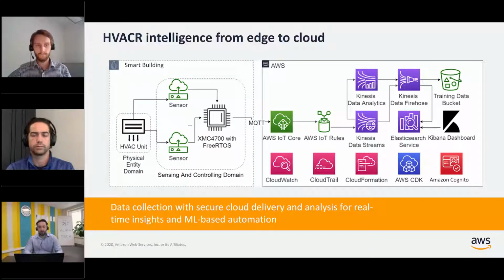Also, you can see here that we utilize AWS Cognito. We use this service to grant proper access permissions to our dashboard. We also use CloudFormation and AWS CDK to bootstrap the overall infrastructure. And we use additional services to work with logs and debug information, CloudTrail and also CloudWatch.